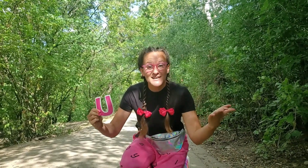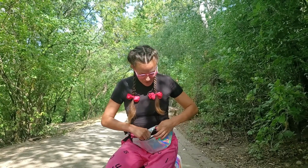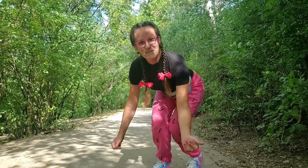We found our first letter, Super Spellers! Okay! Into the letter collector goes. I guess that little chipmunk left me a letter. Maybe he wants to play with us. Okay, let's see what else we can find on this nature walk. Come on!